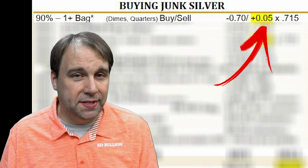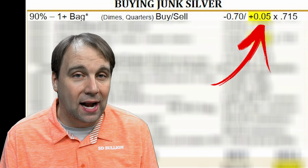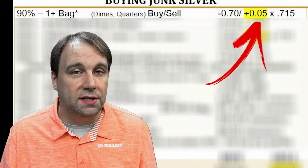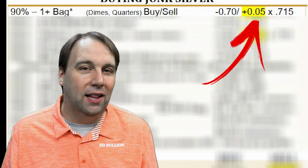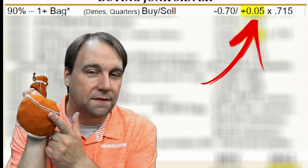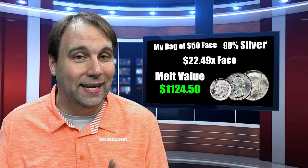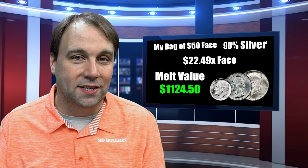As you can see on this wholesaler spreadsheet that is accurate as of this morning, they are selling 90% silver to dealers for just 5 cents over melt. And that means that our 90% silver, if they were to just go and buy it from a wholesaler, would only cost them $1,127, which is less than $3 over the melt value for this $50 face value bag. So I don't expect to get melt price for our silver, but let's call and find out just in case.